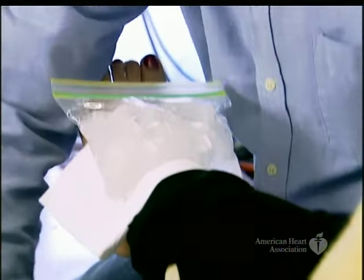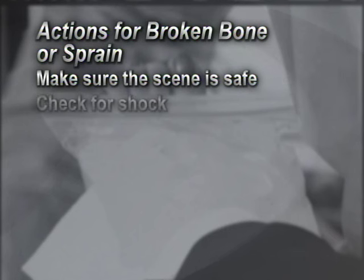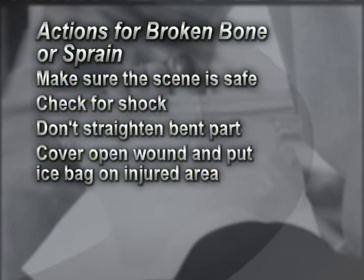When giving first aid for a victim with a possible broken bone or sprain, make sure the scene is safe and get the first aid kit. Check for signs of shock. Don't straighten any injured body part that is bent. Cover open wounds with a clean dressing.